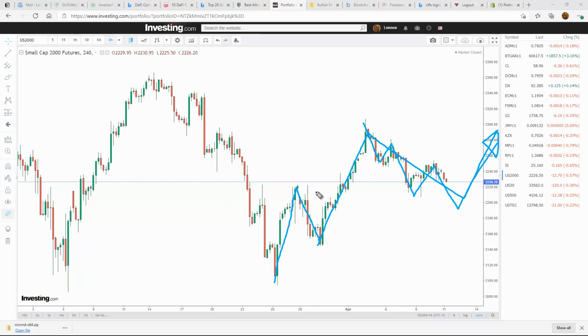So that's what's setting up with the Russell. We'll see if that plays out to the upside. If we breach this line and continue down, especially breaching this, then of course all bets are off and we're going to be heading down. Okay.